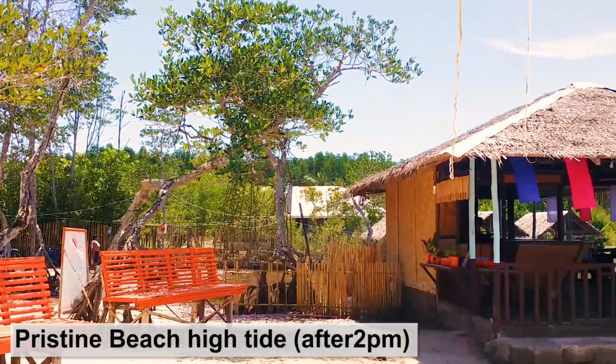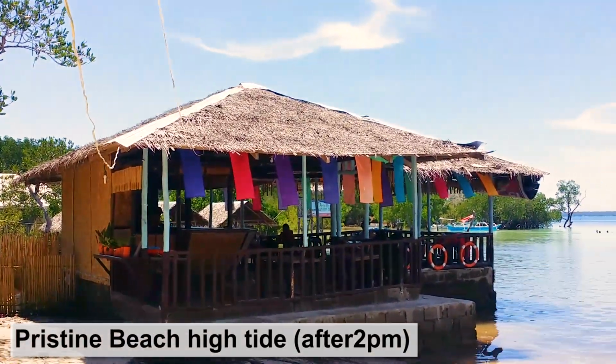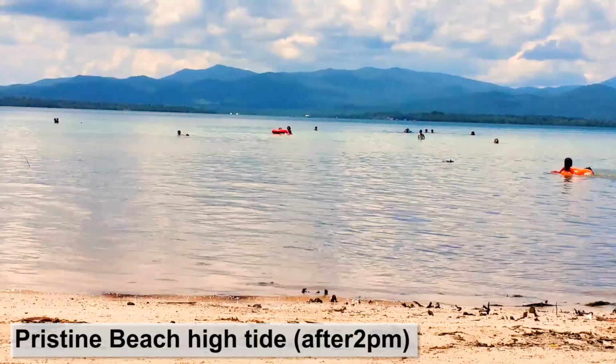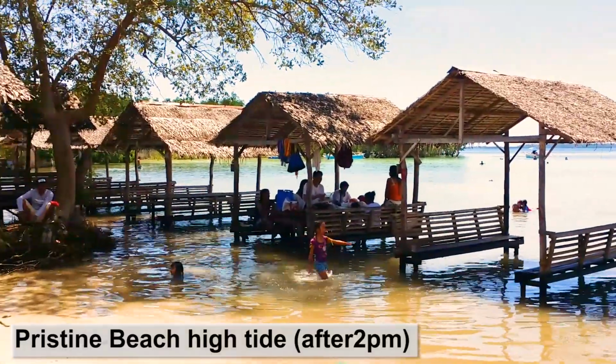You know what? I think I have to take some of my words back. Swimming here is not so bad, but you need to go a bit further, maybe 50 meters from the shore. Anyway, if you're not impressed with Pristine Beach, you can just go to some swimming pool, and that's where I'm going now. I'm going to visit some swimming pools in this area.